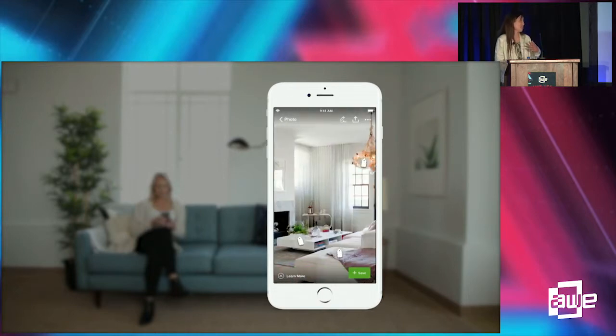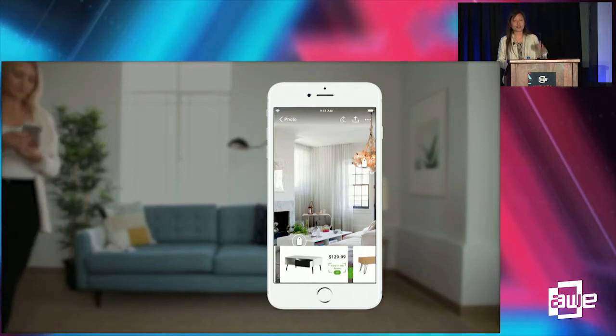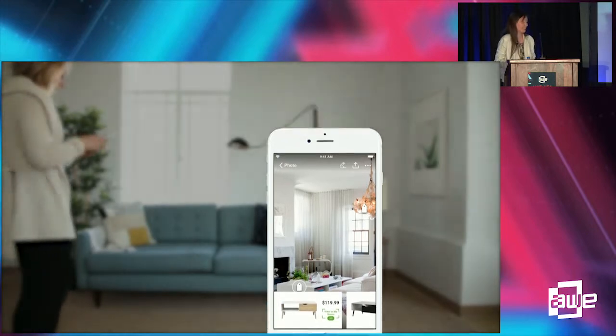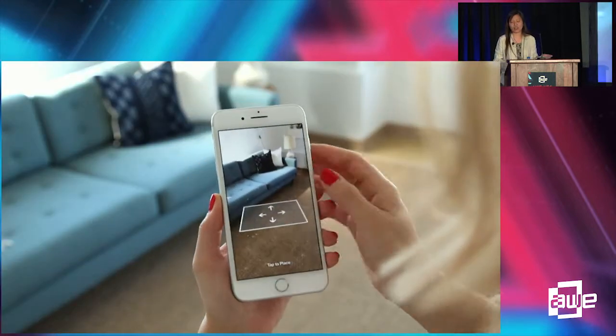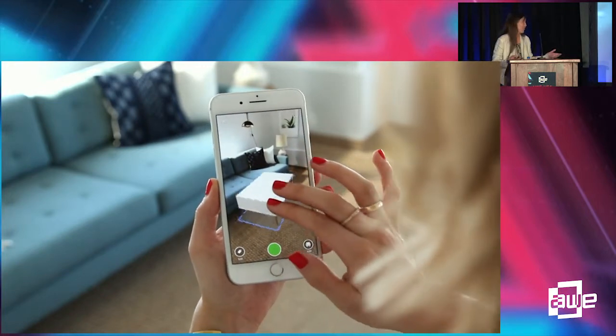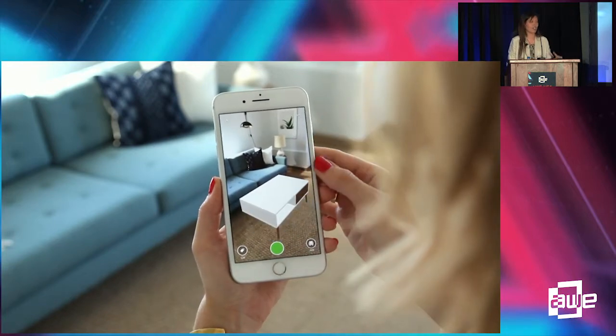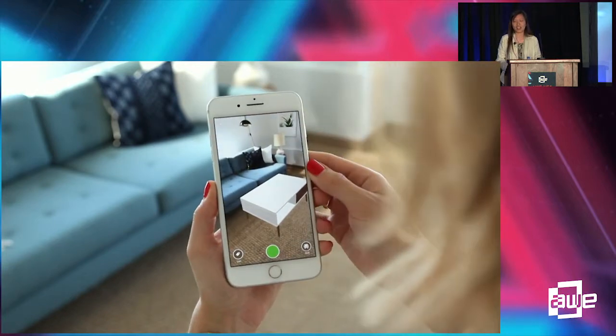And you can basically do all the things that you do within Houzz and then go straight into the View in My Room 3D experience. This video is actually one of our ARCore ARKit experiences, so this does have tracking, but just to show you guys where the entry point and this full integration happens.